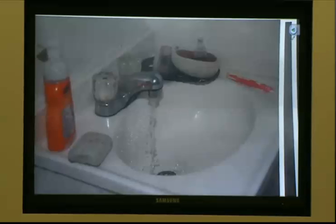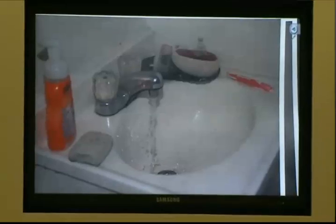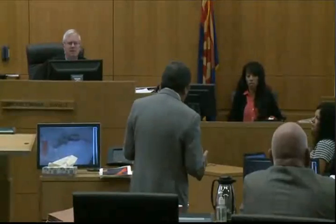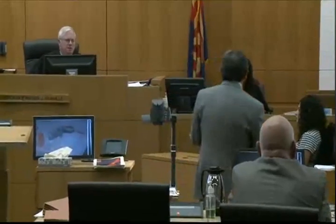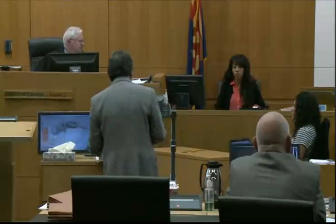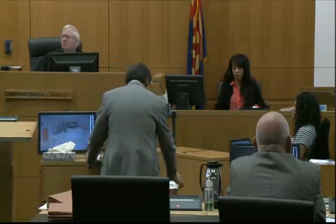And Exhibit 352 is a closer view of that. In terms of taking photographs of items as they appear, is that how the faucet was at the time that you took your photographs? Yes, it was. Is it a practice to change anything of the scene when you go through the first time at all? Absolutely not.